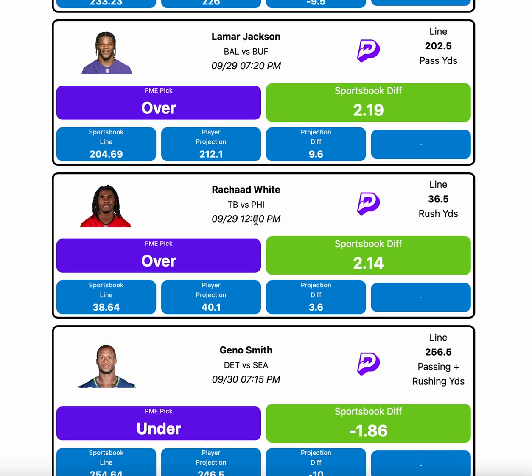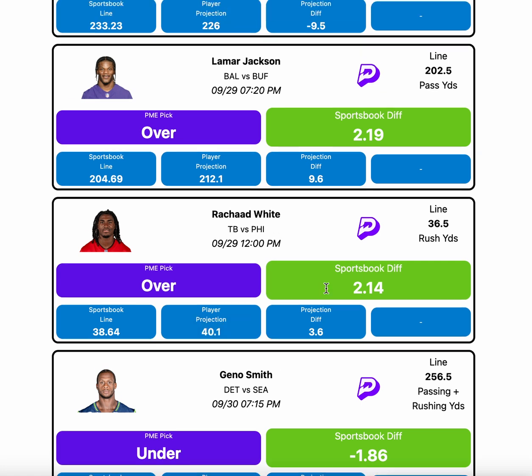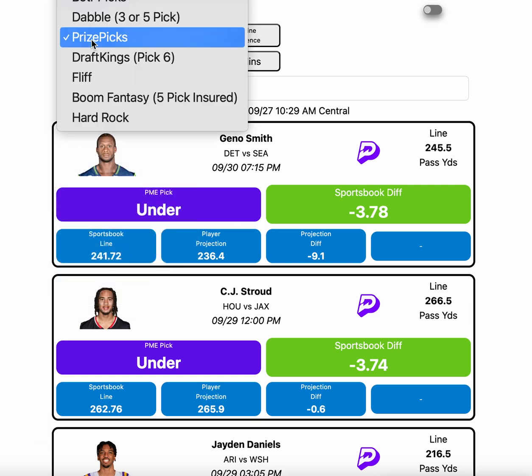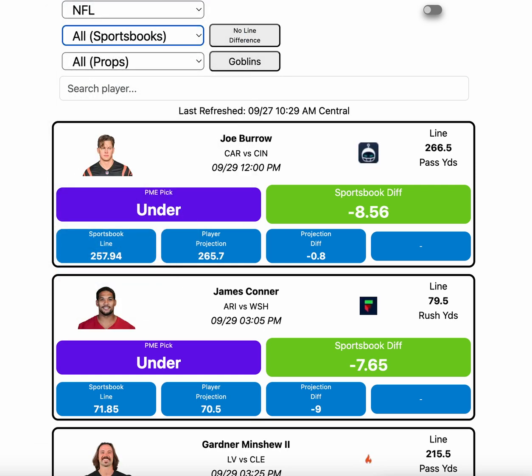Definitely like that spot. Rachaad White over 36.5 rushing yards at a 2.14 sportsbook differential. Other sportsbooks are at 38.6 on average on him, and player projections 40.1. So another great spot there. So plenty of good spots for NFL this week. Let's look at all sportsbooks and see overall where the best value is.